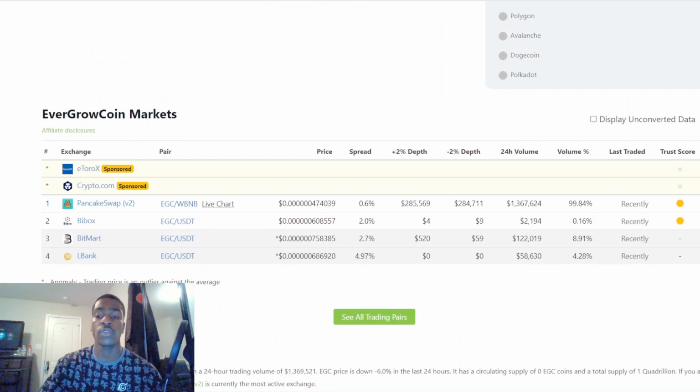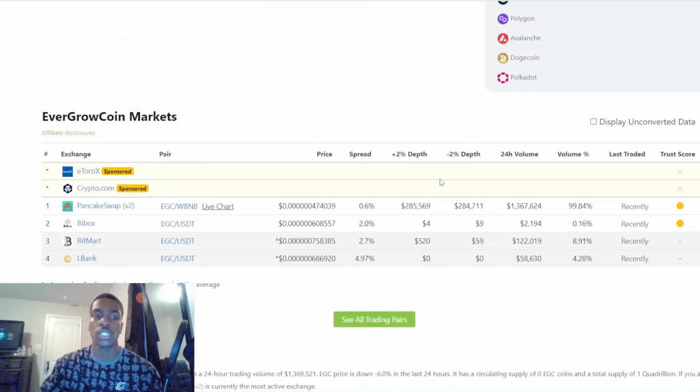As far as how much of that trading volume is actually coming from centralized exchanges and DEX exchanges, 100%, but technically 99.84% is coming from DEX exchanges, where $1,367,000 are coming from DEX exchanges, in other words known as PancakeSwap. And then you have BuyBox providing 2,000, 122,000, and LBank bringing 58.6K. So LBank's contribution has actually increased a little bit, and Bitmart's decreased substantially.